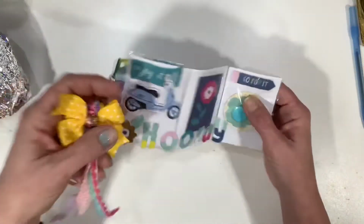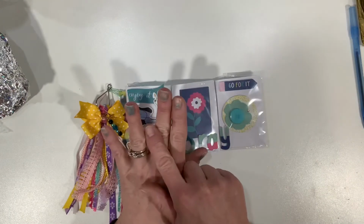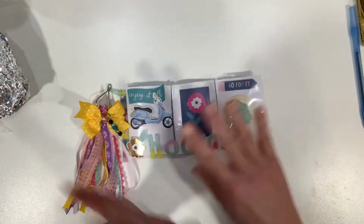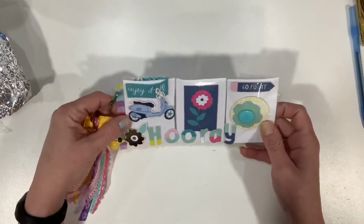So pretty. Oh, excuse my nails. I only got one hand done, and that was like a day ago, and this polish is already coming off. So it's a lost cause even doing my nails.